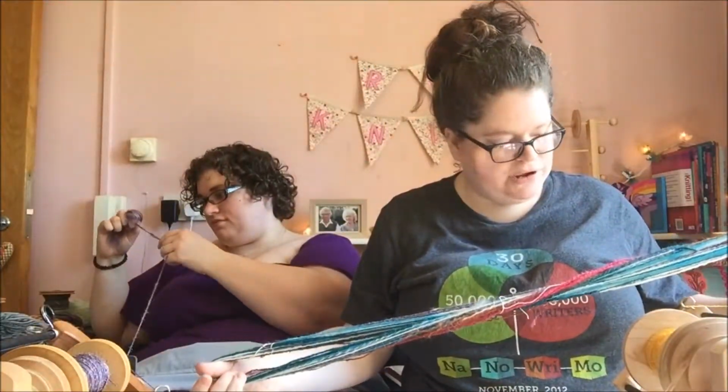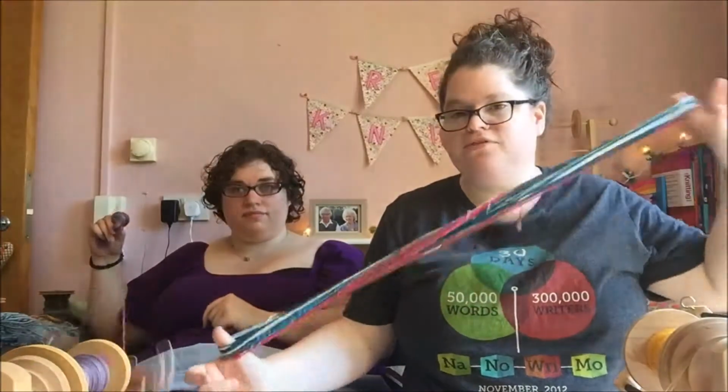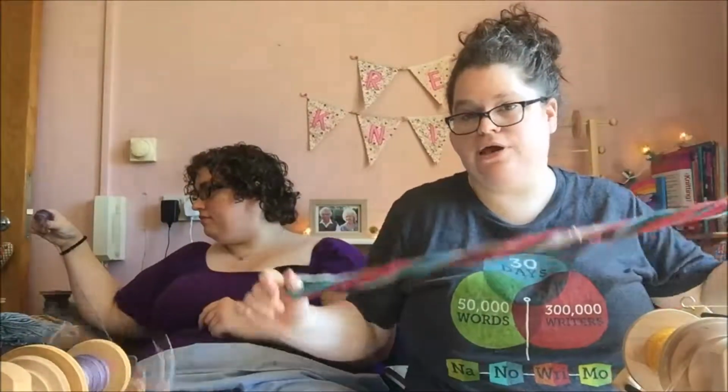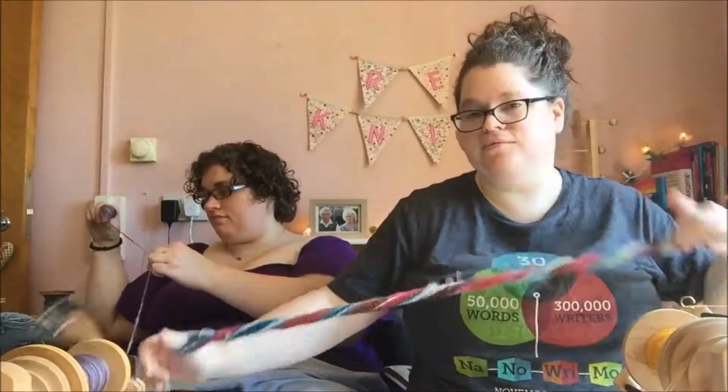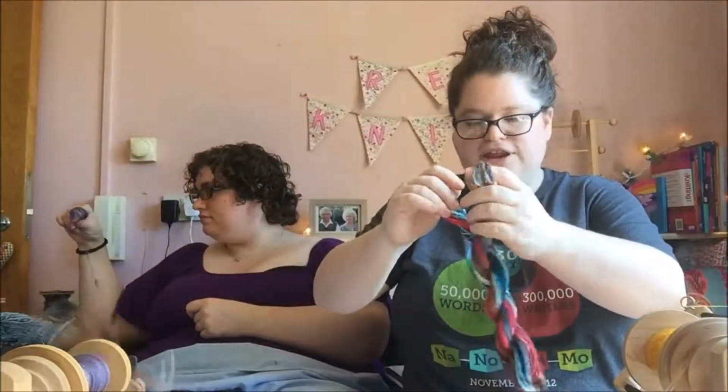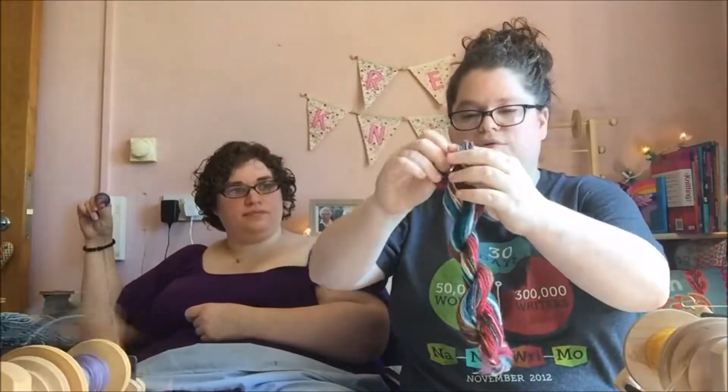It's pretty roughly plied, but it's not too bad. It needs to be soaked because it hasn't been washed yet, and because I haven't washed it yet, I don't know how long it is. So I don't have any updates in terms of meterage because all my stuff is still on bobbins and hasn't been plied and measured. So hopefully an update next week. But that's the first one, so I just wanted to show that.